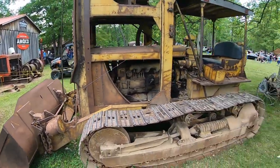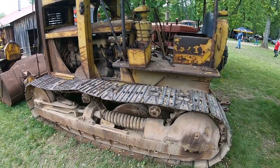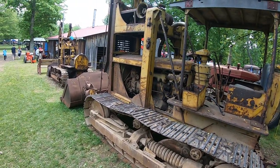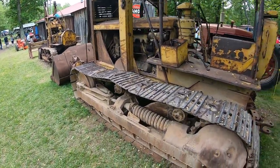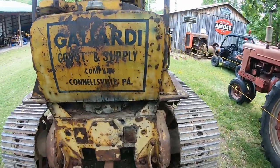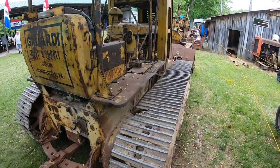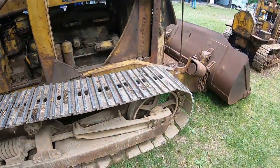These were the first crawler loaders. Just a dozer that they adapted to Traxcavator. Pretty neat. Looks like this one still runs. It hasn't been here very long.